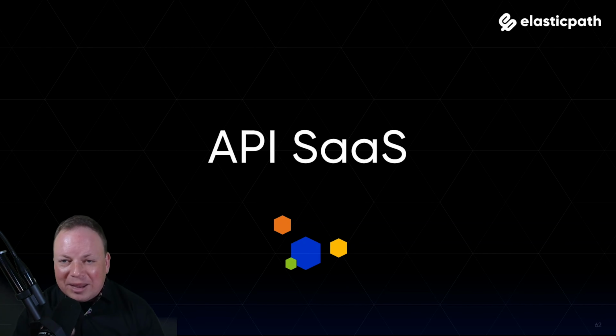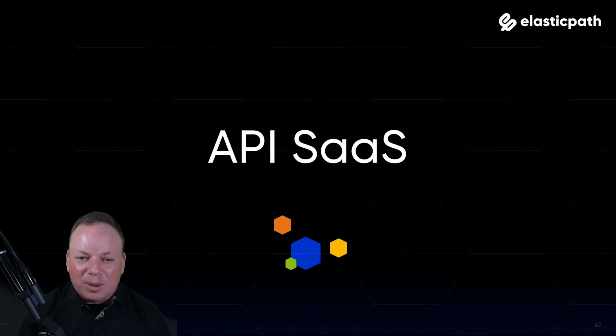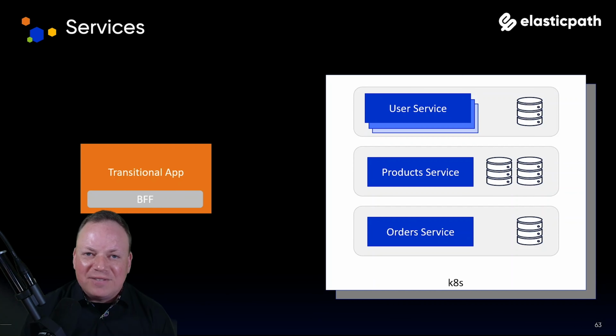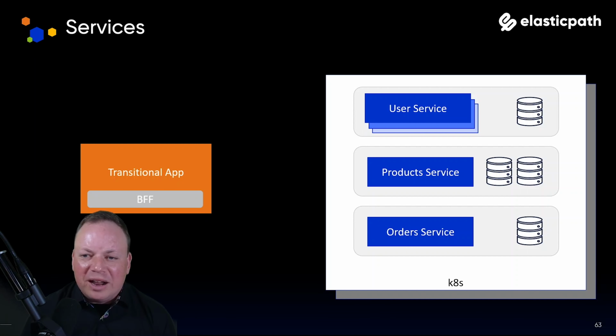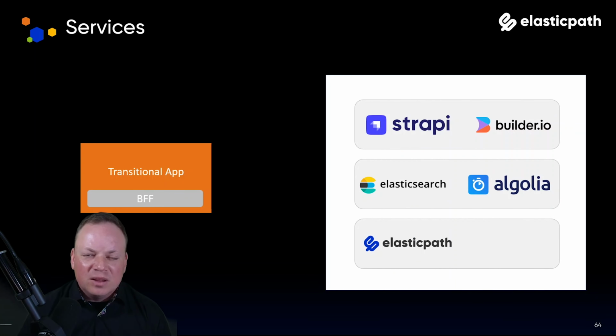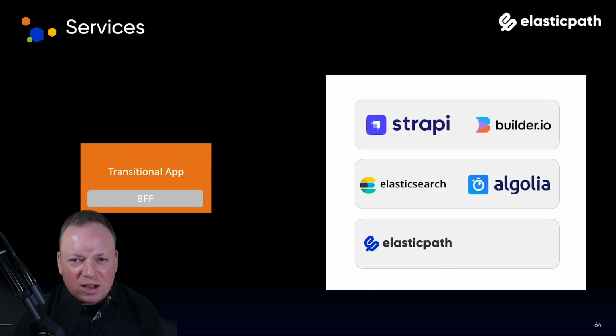Okay, so API SaaS to the rescue. Let's use some SaaS companies, some API-first ones specifically, to save the day. So instead of building these completely separate and hosted options, the user service, product service, order service, etc., we are now going to buy SaaS functions to take care of it for us. So for content, we might use something like Strapi or Builder.io. For search, Elasticsearch, Algolia, Constructor, etc. And of course, for all of our commerce needs, whether it's our great PIM for products or our cart, checkout, wish lists, etc., we will use Elastic Path for hosting that data. So we're going to take advantage of the fact that these SaaS companies have already done the heavy lifting and instead just use them to build out our Santa's tech stack.